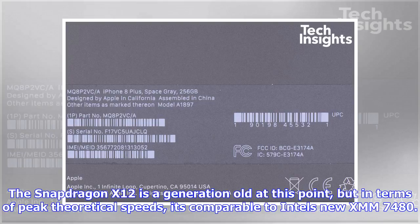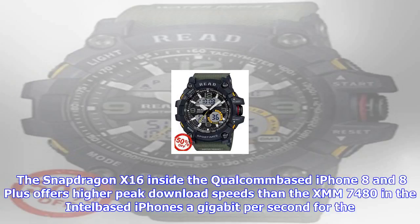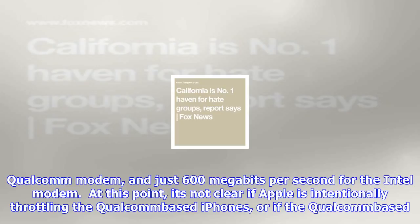The Snapdragon X16 inside the Qualcomm-based iPhone 8 and 8 Plus offers higher peak download speeds than the XMM7480 in the Intel-based iPhones: a gigabit per second for the Qualcomm modem, and just 600 megabits per second for the Intel modem. At this point, it's not clear if Apple is intentionally throttling the Qualcomm-based iPhones, or if the Qualcomm-based iPhones can achieve higher peak speeds than their Intel-based counterparts. Either way, the significant disparity in potential cellular capabilities between the Qualcomm-based iPhones and the Intel-based ones may explain why Apple avoided calling attention to the cellular capabilities of its new iPhones when it announced them.